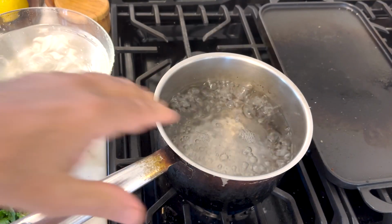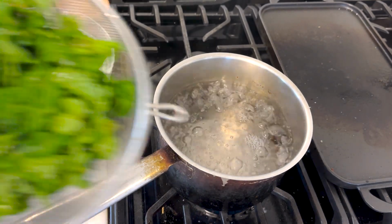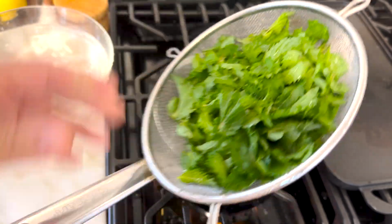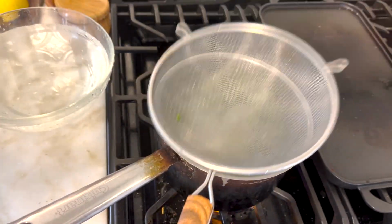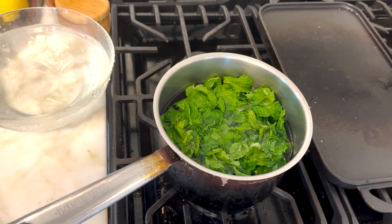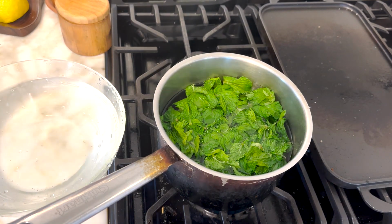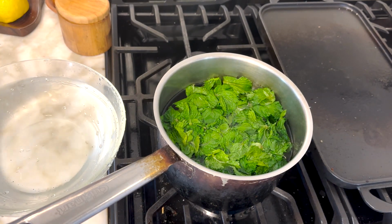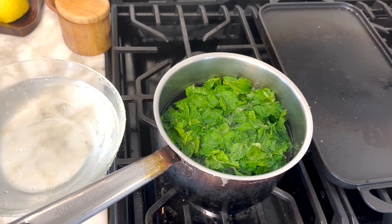All right, I got a nice pot of water boiling here. Good hard roll and boil. What we want to do is blanch these leaves for about 40 seconds. So I'm just going to pop them in. Count it down. And then right here, I've got a nice bowl of cold water. It could have ice in it, but I just have it as cold as I can get out of the tap.